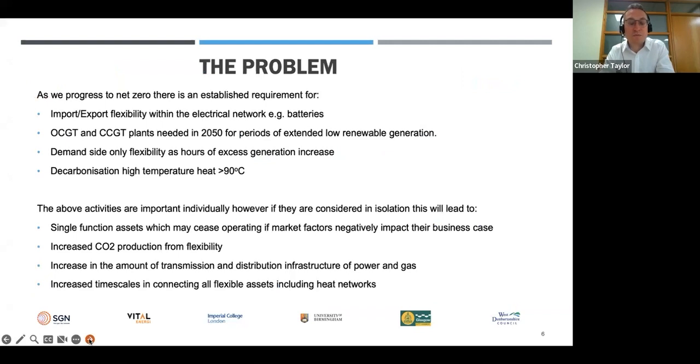Okay, so the problem: as we're going towards net zero, there have been several models done, including ones by Imperial College, that look at what the future network is going to need. So there's an established requirement for import and export flexibility within the network, such as provided by batteries. There's still expected to be a need for open cycle gas turbine plants and combined cycle turbine plants in 2050 for extended periods of low renewable generation. There's going to be a need for demand side only flexibility as hours of excess generation increase. That's coming from National Grid.